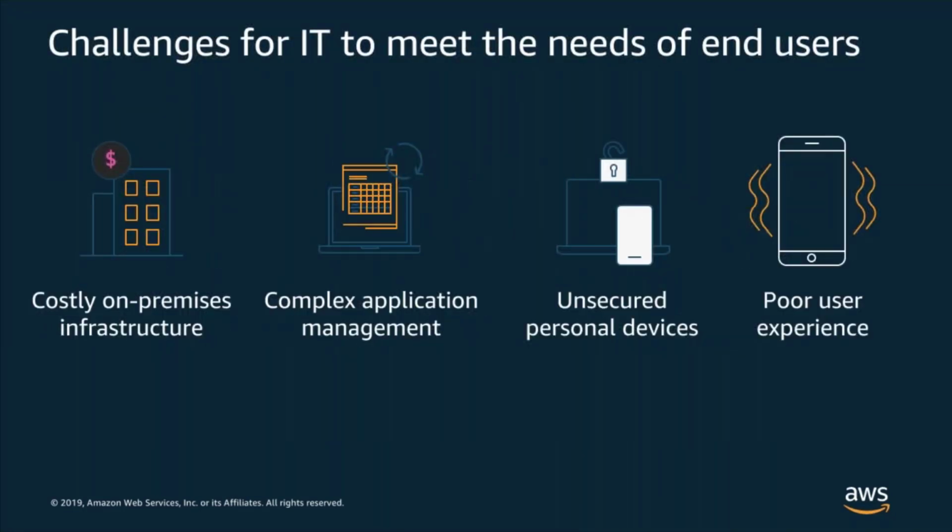So the challenges for IT to meet the needs of these end users in today's environment include costly on-premises infrastructure, making sure it's redundant. Oftentimes that results in having redundant systems that maybe are not working 100% of the time, just waiting for a business resumption or disaster resumption activity. The complex application management capabilities that are required. Employees are spending a lot of time managing software they need to do their job. As a result of all this, IT spends a lot of time and expense implementing accessibility and security solutions. And we hear often there are still big gaps in the application management space.